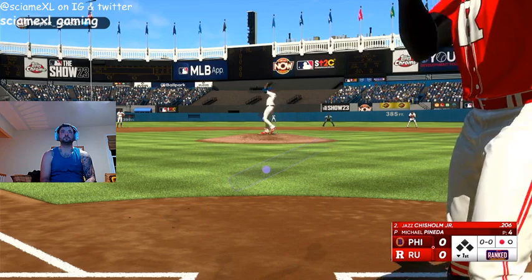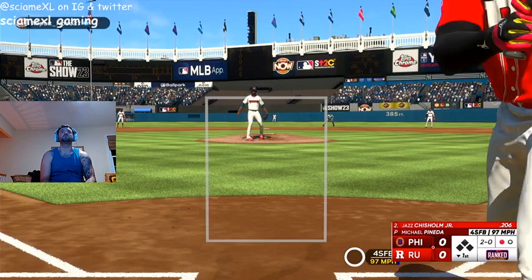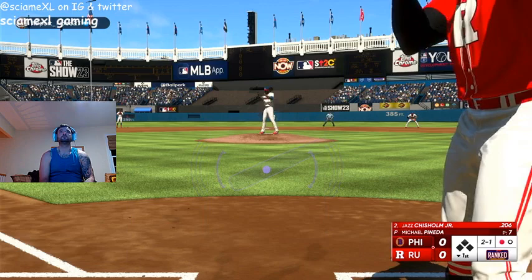Jazz Chisholm Jr., the next to hit, takes ball one. And there's a ball. Well, he's so great about hitting the ball the other way. He gets those arms extended. So right there, just trying to straighten him up a little bit so he doesn't have as much outside plate coverage. One down, bases empty.